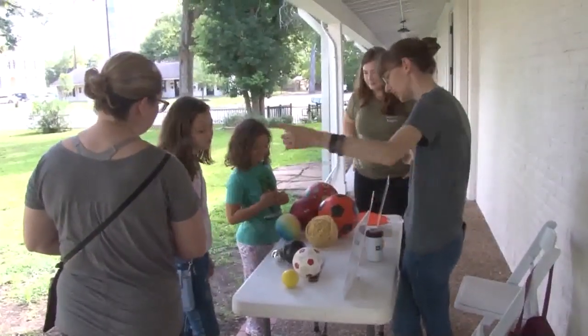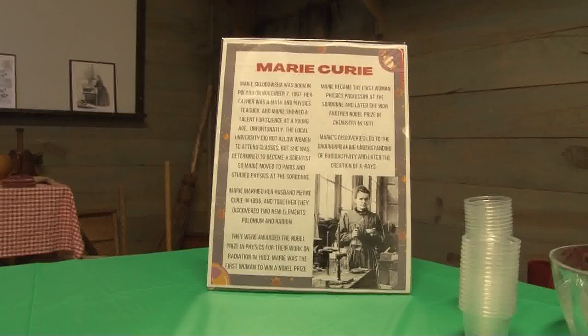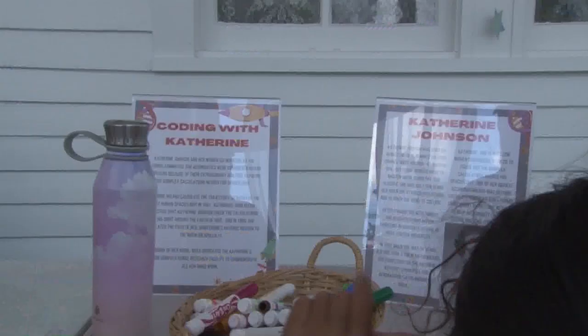This is our first day of our Summer History Fridays. So every Friday in July, we are doing different activities, different themes. So today it's dreamers and innovators and inventions. So we are talking about Marie Curie, the Wright brothers, Katherine Johnson. But each week will be a different theme.